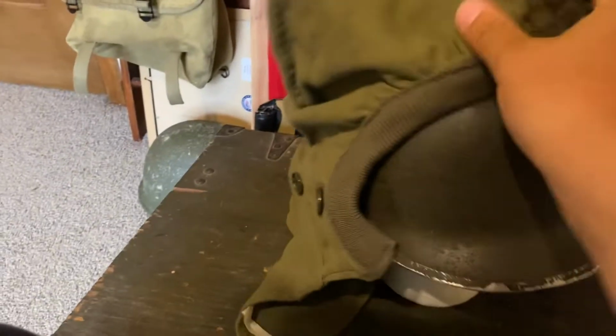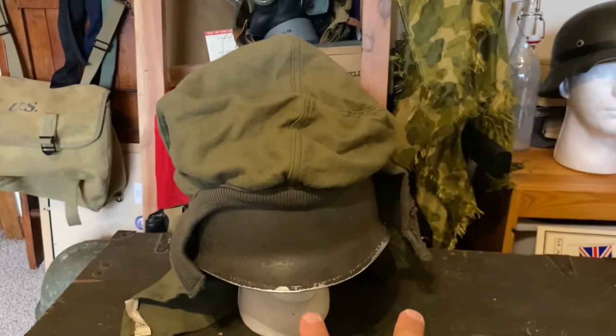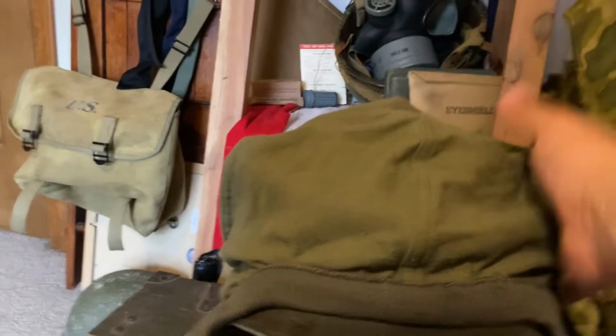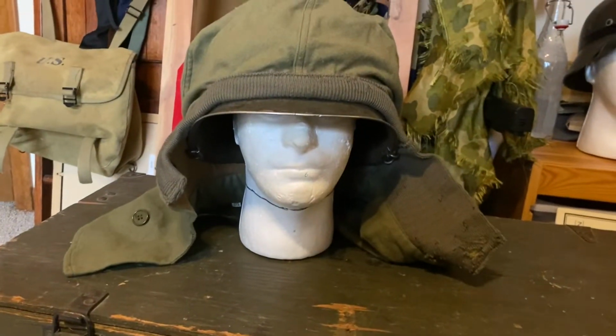I'm gonna set my phone down real quick so I can get this on. But literally all you do is you set it on your helmet and you just pull it over and it sits right down on it. This gas hood should fit over any M1 helmet. I'm not sure if they fit over any other helmets. There we go. And this is what it looks like when one is on your M1 helmet. You can see what I'm talking about by puffiness, because this is just extra. You can smash it down, play with it a little, make it look a little cleaner. Spin that around.